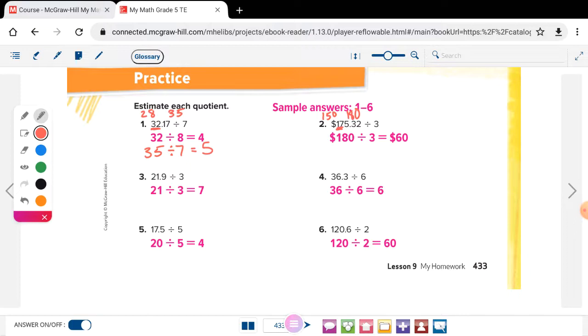Number 3, do we agree with that one? Yeah, why did we like that one? Yeah, we didn't have to really change anything. We just dropped the decimal place off. Same thing with number 4. 36 divided by 6 equals 6. Do we like that one? Mm-hmm. Okay. And again, if you have something different, just raise your hand.